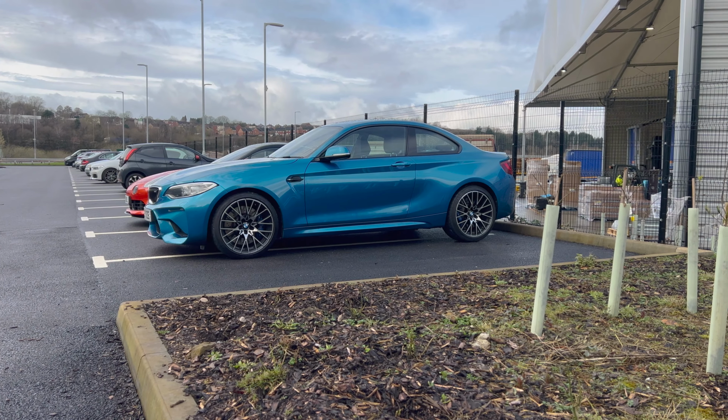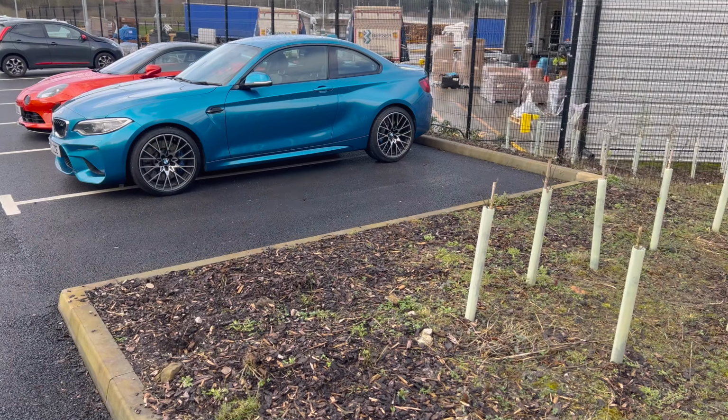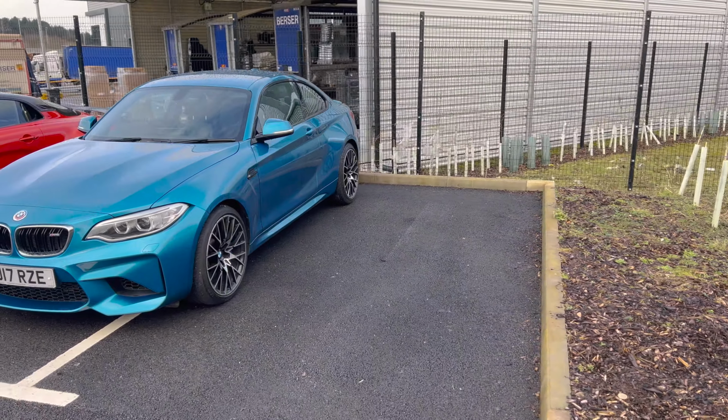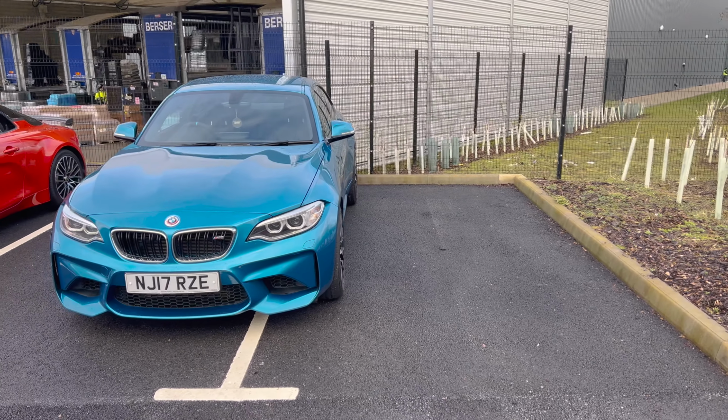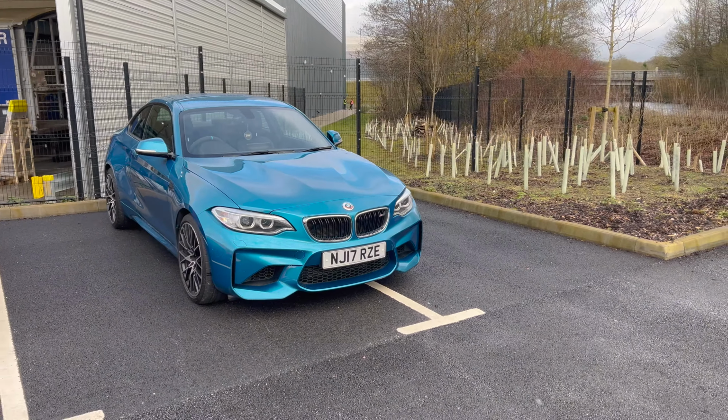So today we wave goodbye to the M2. We already have its replacement, which shall be revealed in a matter of seconds. But we wave goodbye to the M2, which has been a superb car, absolutely zero issues.